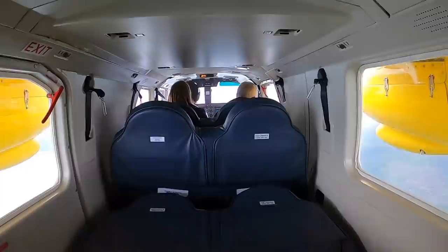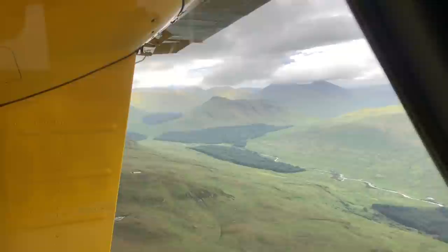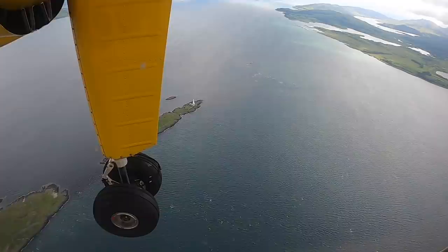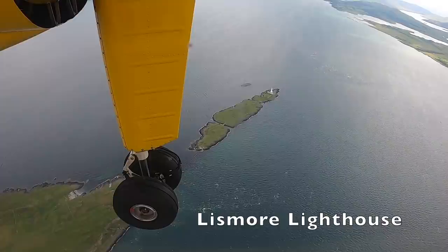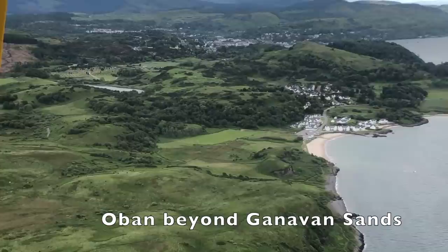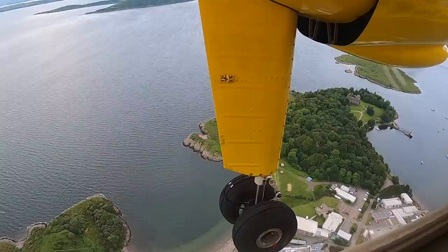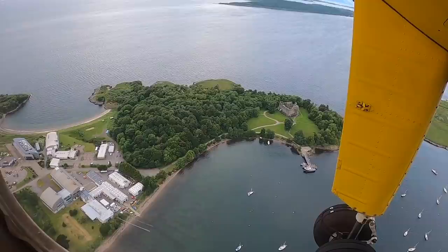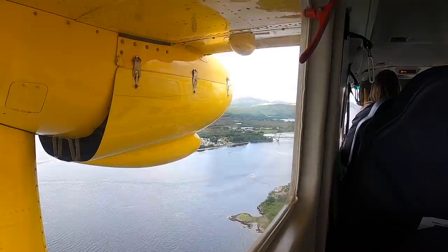On the way back, the weather started to close in quite a bit and the ride became quite bumpy, but overall it feels like a safe aircraft. My focus was on trying to keep the camera still anyway. When the bridge at Connell finally came into view again, we were only a sharp left turn away from the end of the flight.